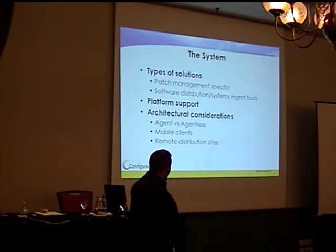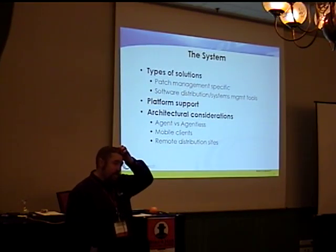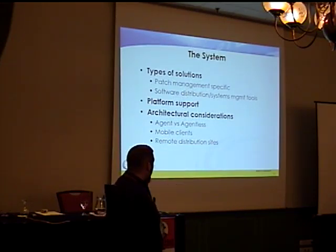Now the system is where we start to have some serious breakdowns here. Let's talk about some general characteristics of the patch management software distribution systems, and generically how they work on the network, and then we'll talk about where they're really broken.